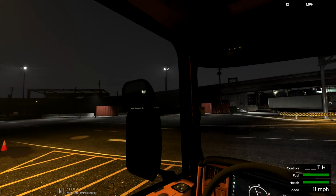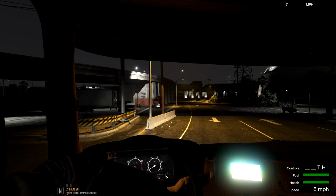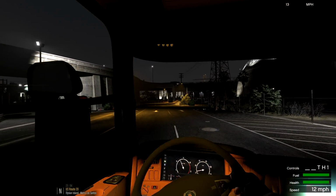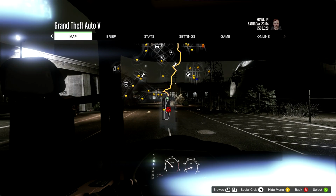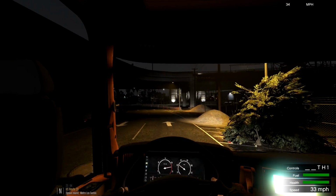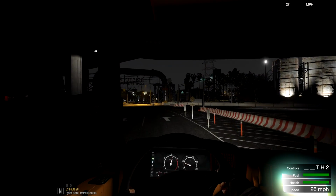I think we have to go this way. Turn right. Turn right. Oh my gosh, this is gonna be a nightmare. I'm so bad with directions. You just have to take it nice and slow.